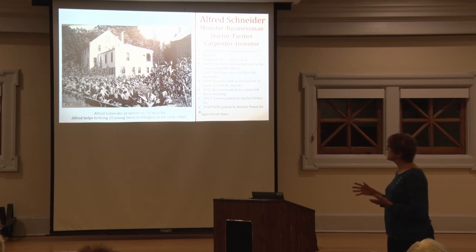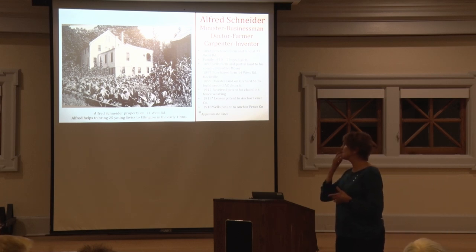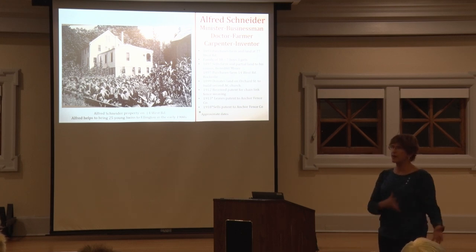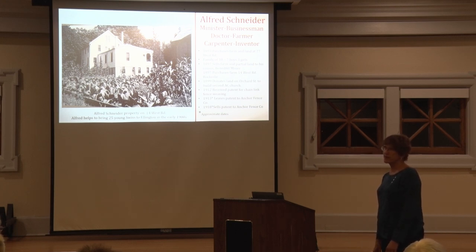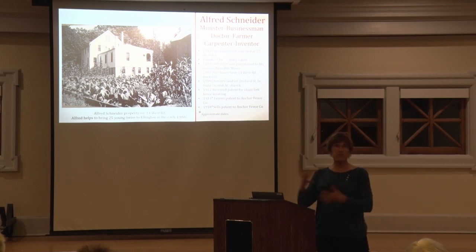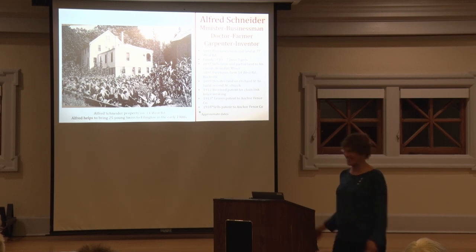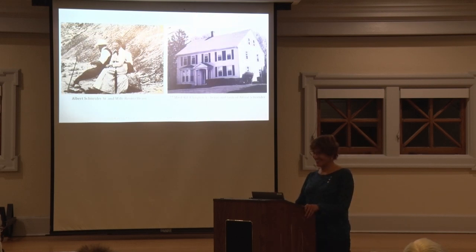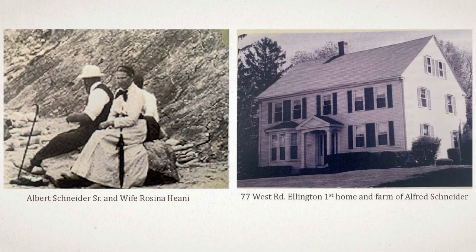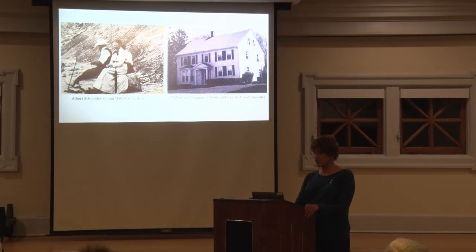His son had a farm next to him, and he was very much the reason for many young Swiss immigrants. He would go back and help young people immigrate to the Rockville area, mostly so they could have other people to marry and build a community. This is Alfred and his wife, Rosina, and that's their house, which still stands today. There's a beautiful red barn in the back of it.